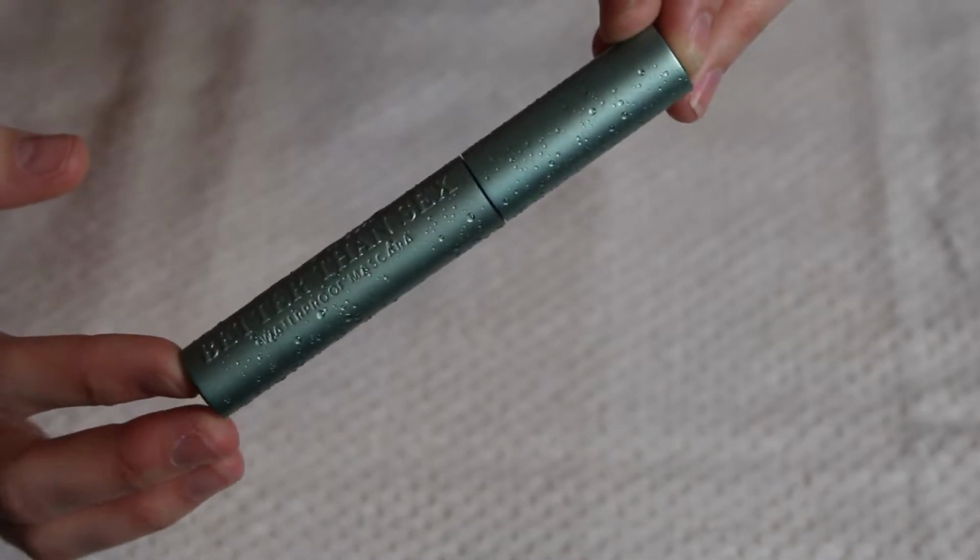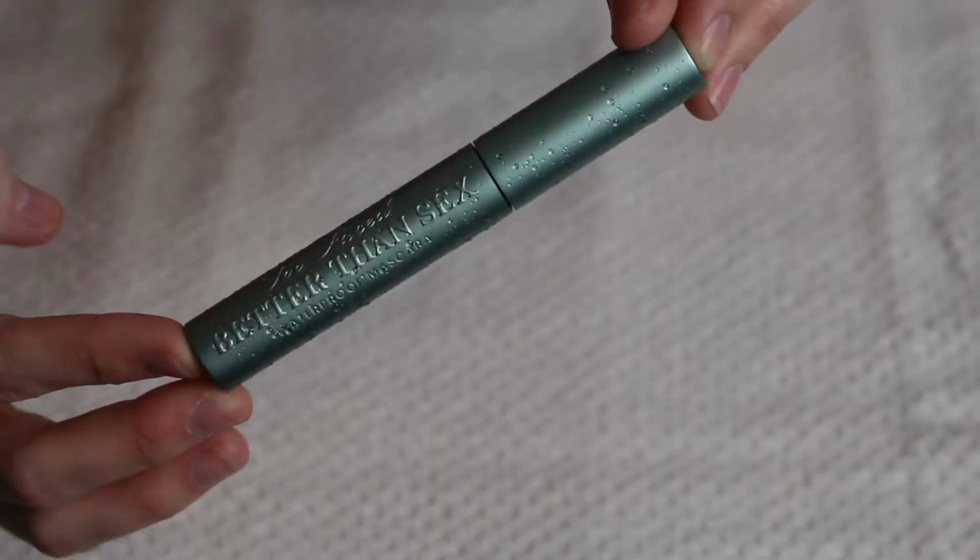Another best of is the Too Faced Better Than Sex mascara. Now this is the waterproof version. I don't really like waterproof mascara, so I definitely recommend the non-waterproof version. I would say the best high-end mascara that there is. If I'm going to buy a high-end mascara, it's going to be Better Than Sex. I can't say enough good things about it, and I definitely think it's in the best of.